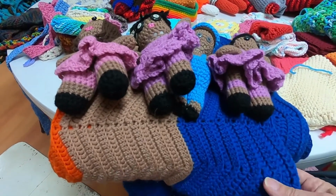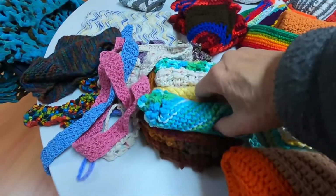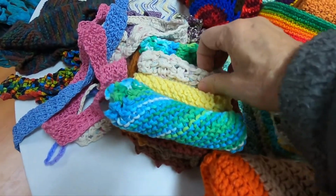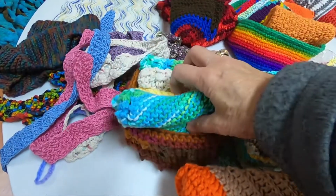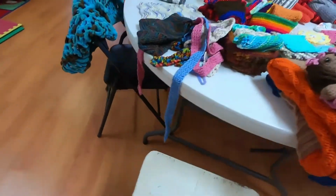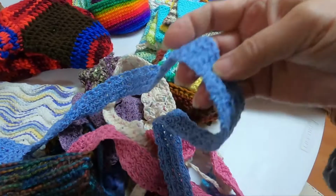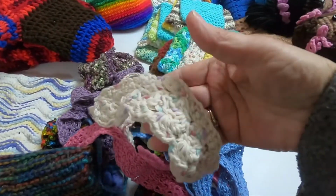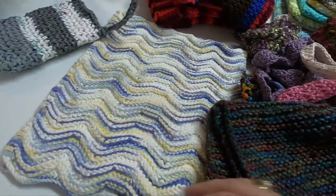This is the Afghan I made when I was 16. I've given a lot of washcloths away. Some are knit. This is a knit, and these are crochet. And I've given baskets away. I've done a lot of hair bands and given them away. Different ones. This was a hot pad. This one I've actually been using.